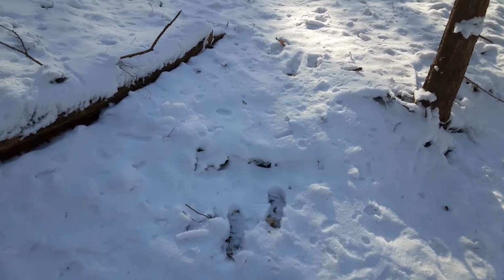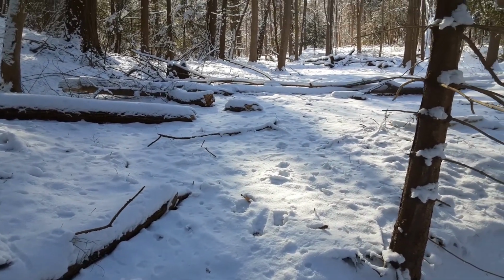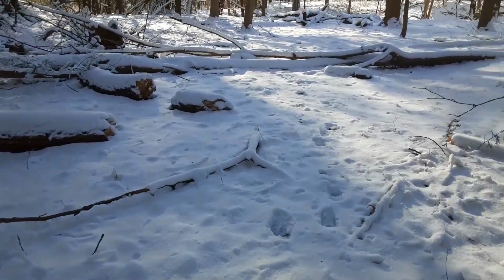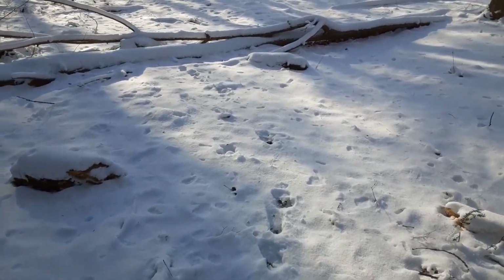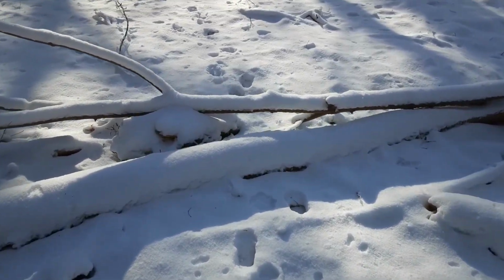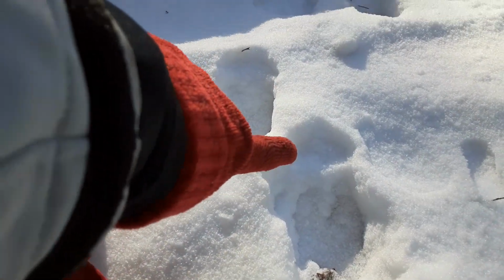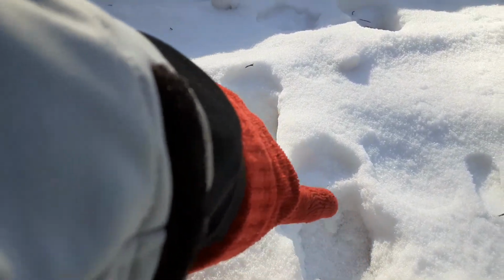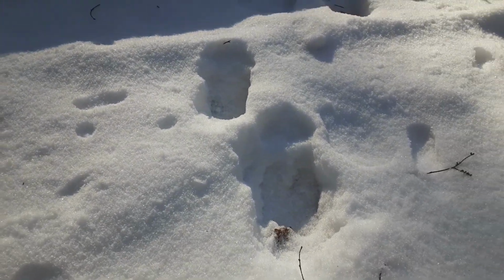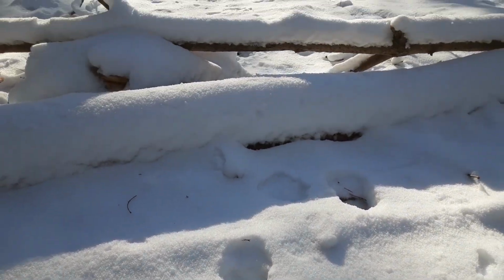Here we have a set of tracks that we're following. Let's see if we can see where this deer went. Follow it through the woods a little bit. We can tell it's a deer footprint because of the 2 sections of the hoof. Unfortunately, I'm not knowledgeable enough to know which direction it's going. So we're going to follow this way and see what we can find.